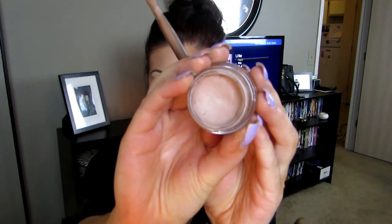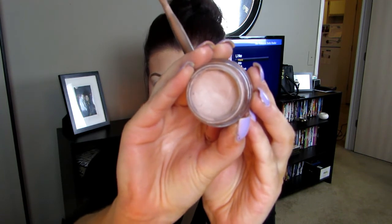And then I'm going to use my MAC Paint Pot in Painterly with an Urban Decay brush from, I believe, the Naked 2 palette. I don't like sticking my finger in my paint pot just because I have acrylics and it gets everywhere. I just don't like it. So I'm just going to use that to sculpt out my eyebrows.